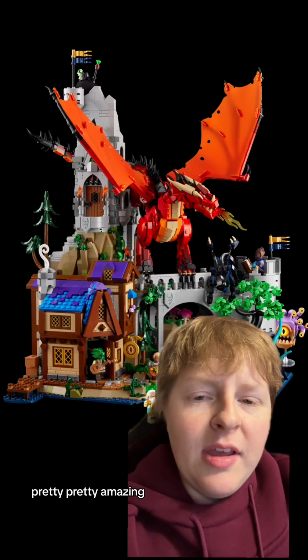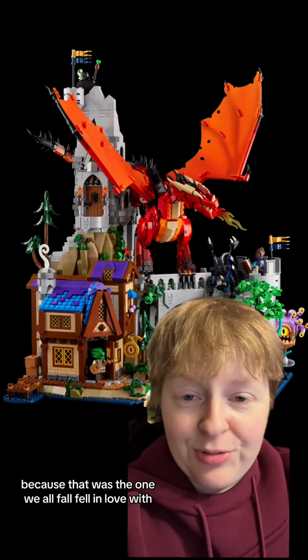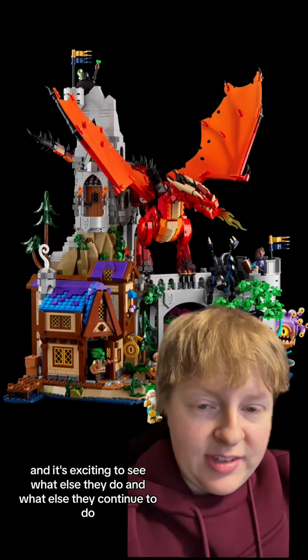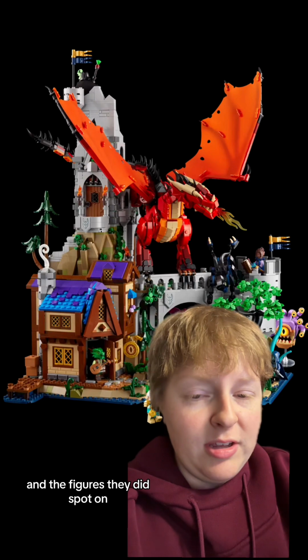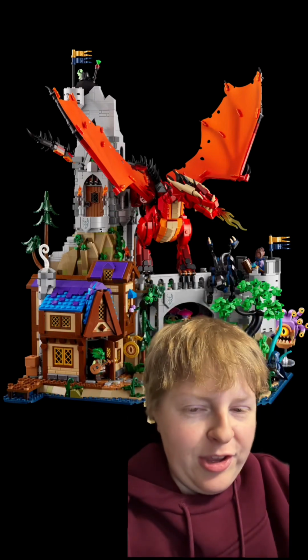Pretty amazing. Like I said, I do kind of wish it was the original design, because that was the one we all fell in love with. But they also did really, really well, and it's exciting to see what else they do and what else they continue to do. And the figures they did, spot on. Figures are spot on. Also the beholder, spot on.